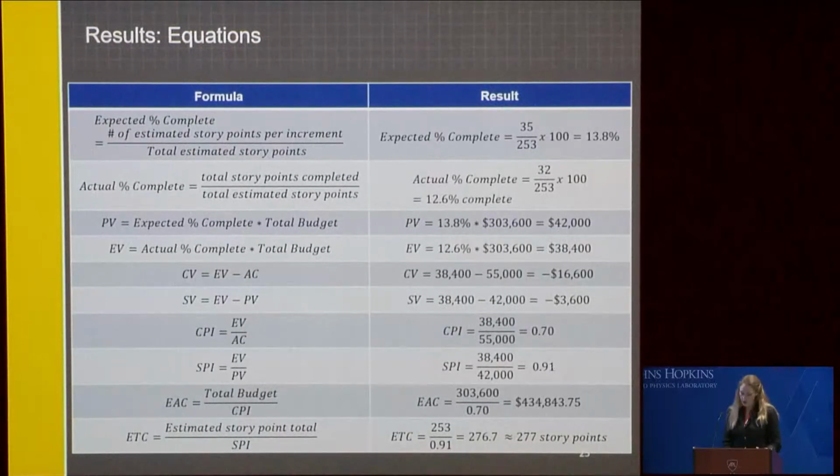So here we have a negative cost and schedule variance indicating that the project is over its planned budget and behind planned schedule. So CPI is less than 1 and the project is over budget. SPI is less than 1 and the project is behind schedule. So using the CPI, the EAC can be estimated by dividing the total budget by the CPI. This isn't necessarily the most accurate way for us to calculate EAC. However, it's sufficient for identifying trends and taking corrective action.